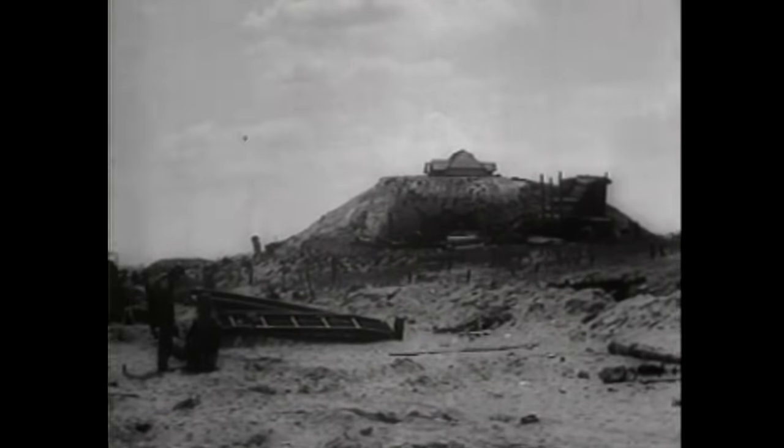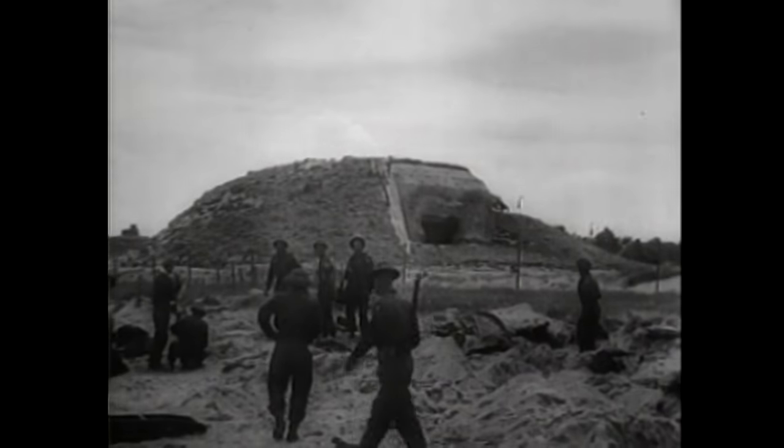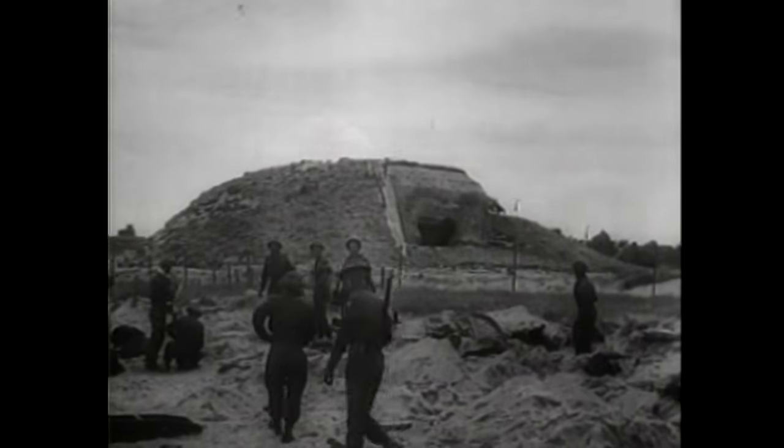Allied bombers pounded the concrete and steel turrets from above. As the Armada approached, 16-inch battleship guns and rockets bombarded the coast. Once the battle was over, it was clear that the mighty Atlantic Wall, as all coastal concrete gun emplacements, was doomed to extinction.